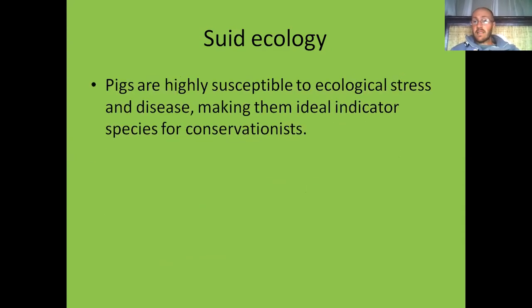Pigs are also highly susceptible to ecological stress and disease, and this makes them ideal indicator species for conservationists. Usually the first things to start collapsing when the ecosystem is sick, if you want to call it that, are the pig species. They start disappearing. And it's an indicator for conservationists just to know that something's not right.